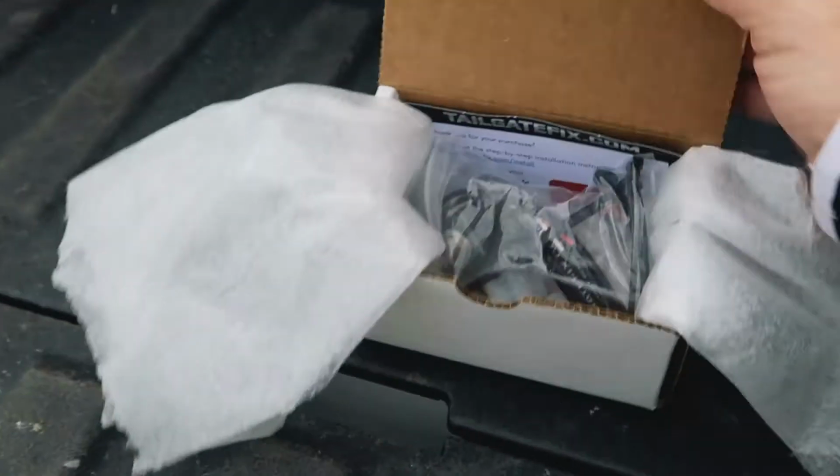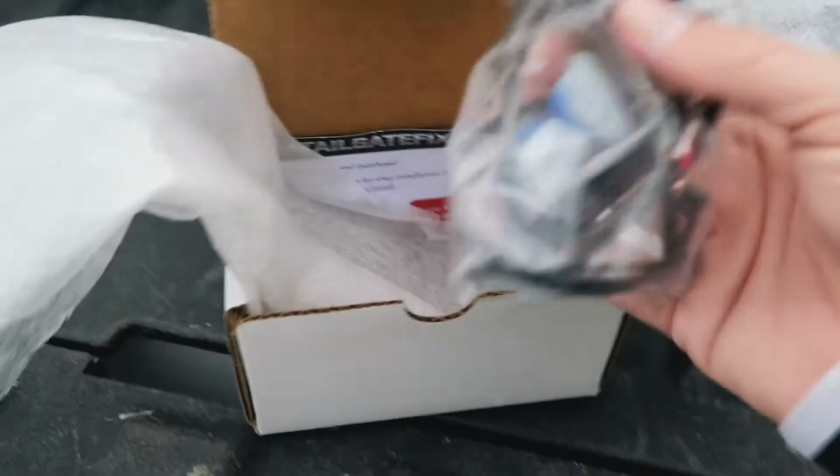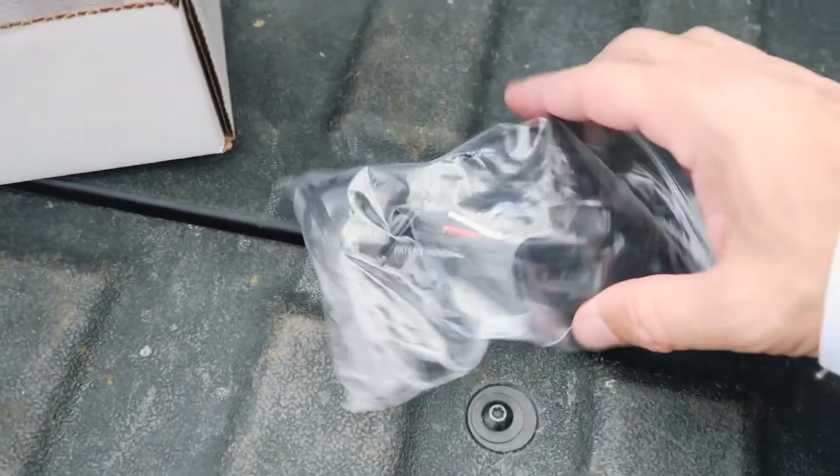Here's the picture of the box. If I open it up, this is exactly what it's going to look like. We're going to have our whole product inside this little bag.